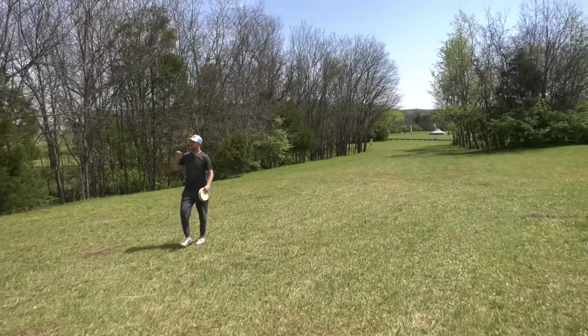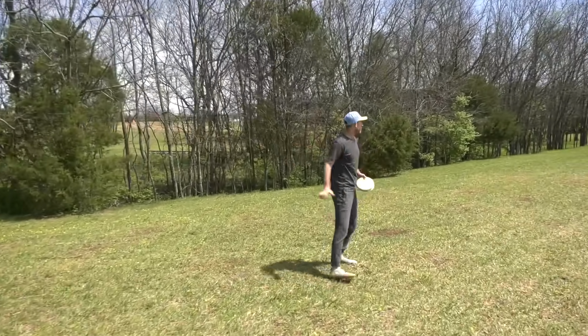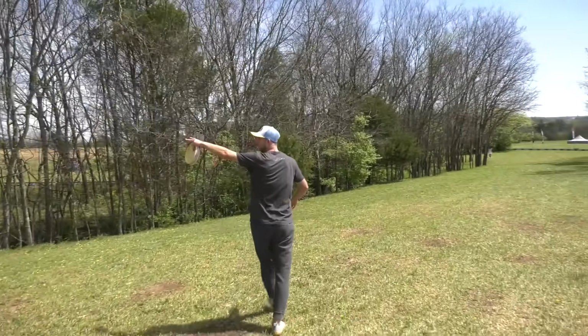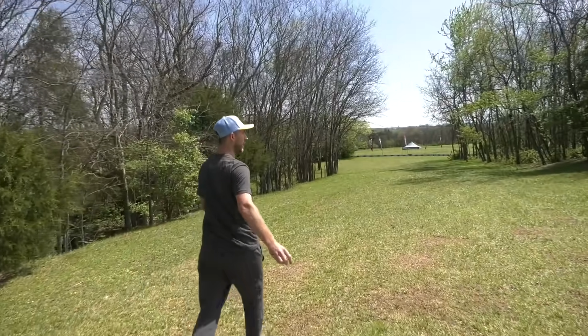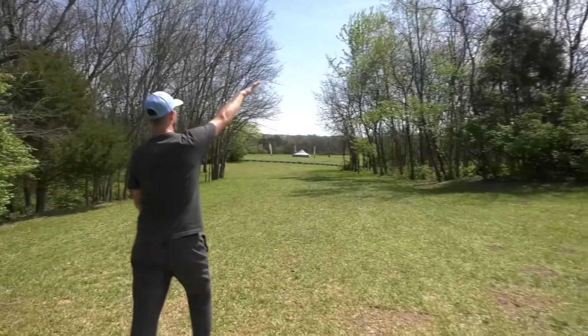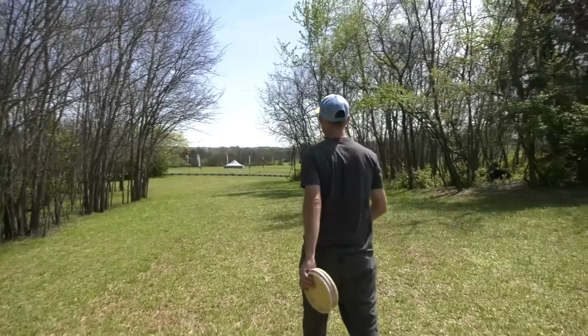So yeah, if you land where my first Raptor landed on the left-hand side over there, it definitely forces you. These trees come into play on the left-hand side of the fairway, and it forces you to kind of throw over top, a little bit more aggressive. So if you're out of position, it forces you to go over top of these trees and then hyzer into the green area.